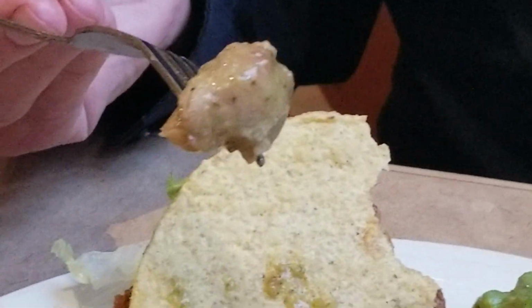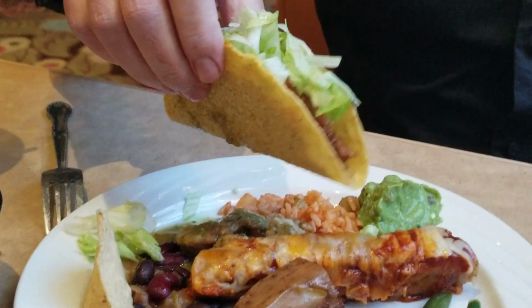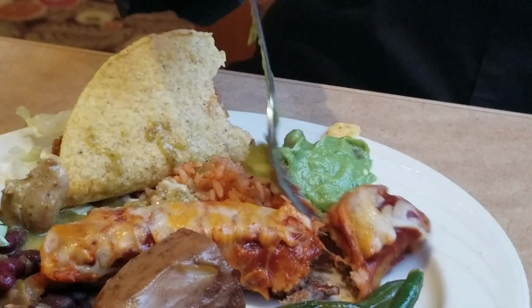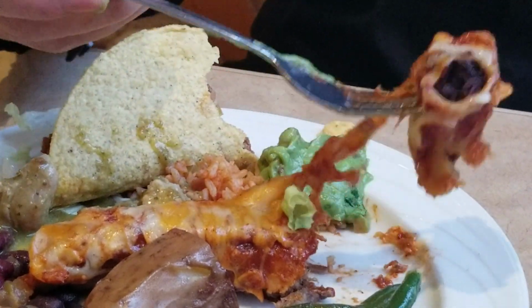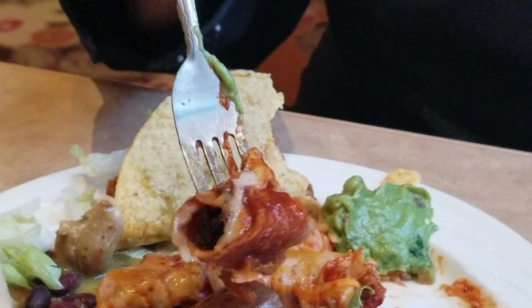I started with the pork verde. Not a fan of this. It was way overcooked. The taco is actually very good for this type of Americanized version. The meat is flavorful and the pico de gallo is great. I like this taco and I'd definitely get it again. The enchilada has authentic flavor as well. The shredded beef is well seasoned and the sauce on top tastes like it may be homemade.